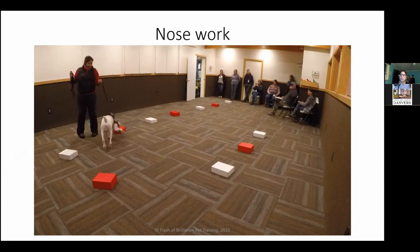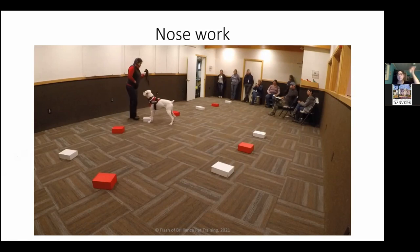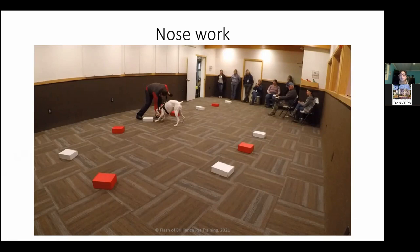This is pre-COVID, hence the no masks. And then he was like, no, I'm pretty sure it's that one. So I just called alert, and then I got a yes, and I fed him. I didn't even need to search the rest of the boxes because I knew there was only one hide.